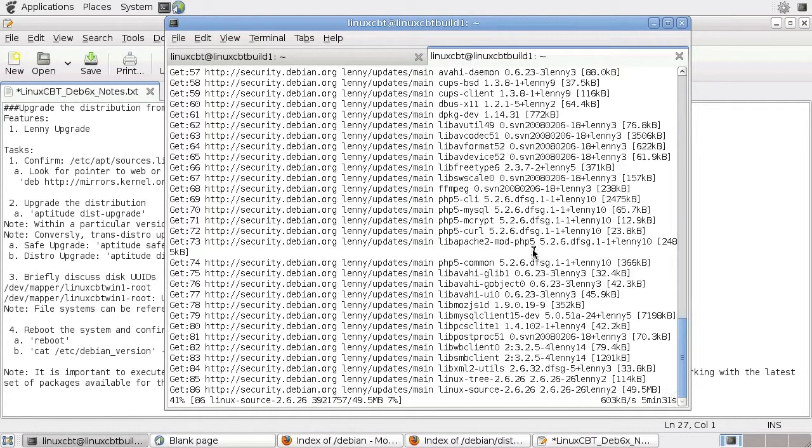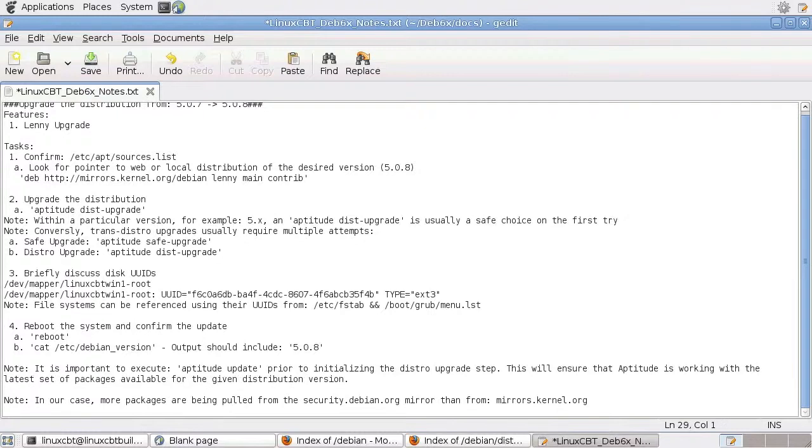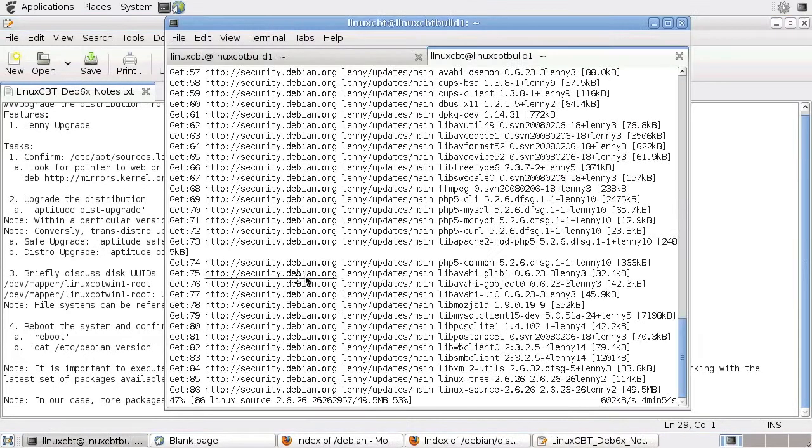So far this is moving along nicely. More packages are being pulled in from the security website. Let's just note, in our case, and this may be the case for you as well, more packages are being pulled from the security.debian.org mirror than from mirrors.kernel.org. This will not be the case when we perform an upgrade across versions from 5 to 6, 5.0.8 to the latest 6 that's available.